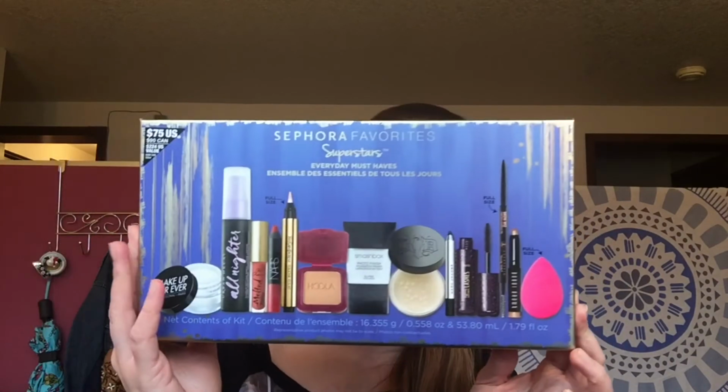Last two things. First is the Sephora Favorite Superstar set. This is what it looks like. It is crazy. It's $75. It is a $224 value. I'm going to take it out of the packaging so that you can actually see it.